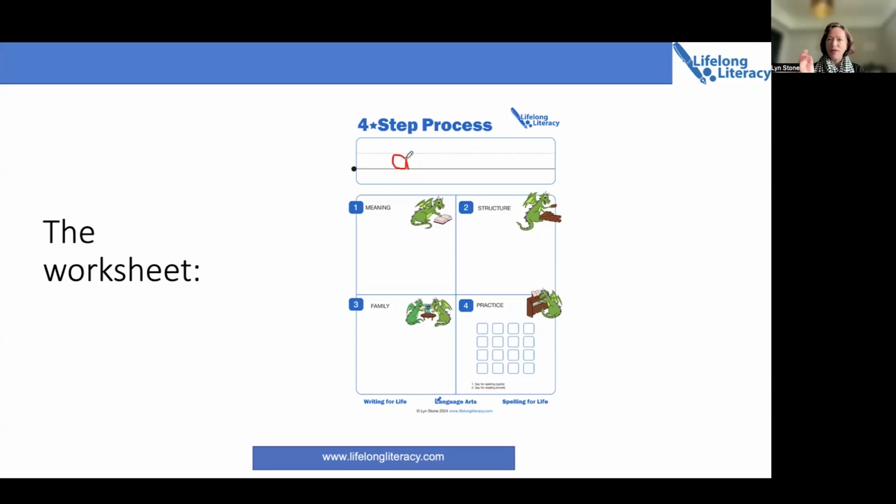Again, it stands to reason. We're living in the world of the PowerPoint now, where everything is fully made and we're flashing whole words at children or cartoons that are drawing letters on pages. Children need to see you write. Use the four-step process lessons as an opportunity for the children to see you form from scratch all of the words that you're going to study together.